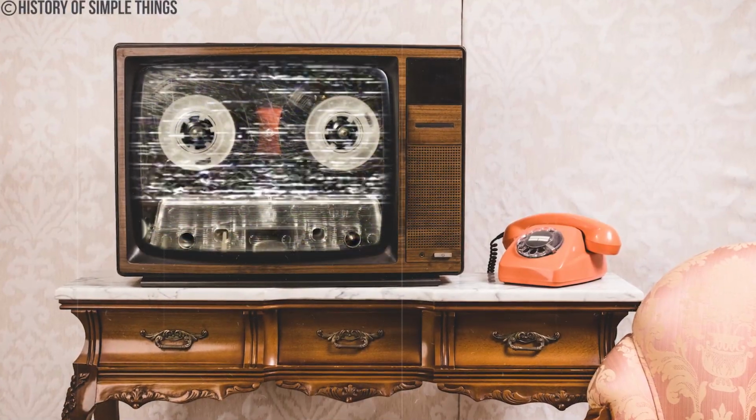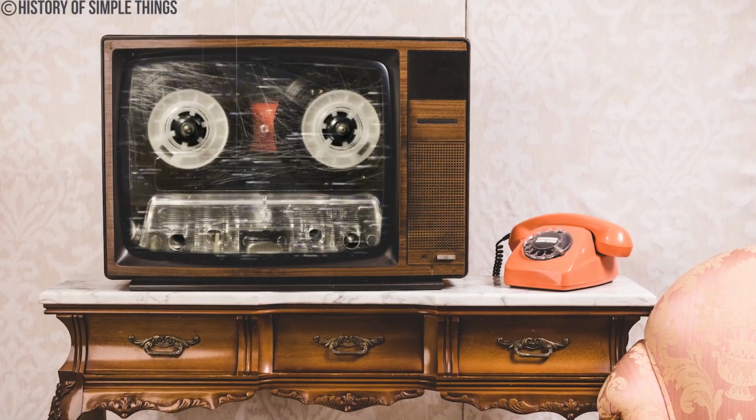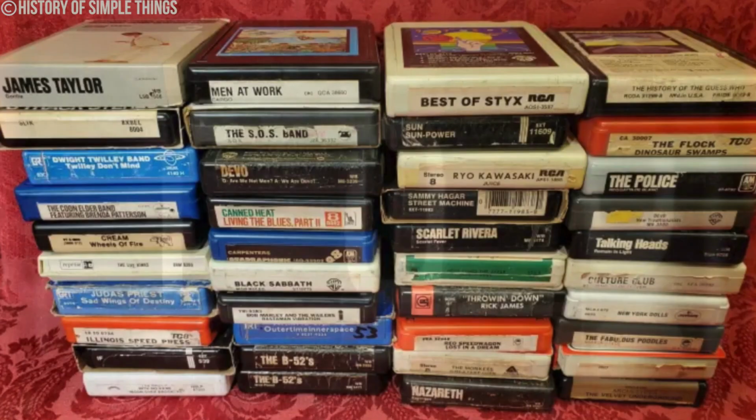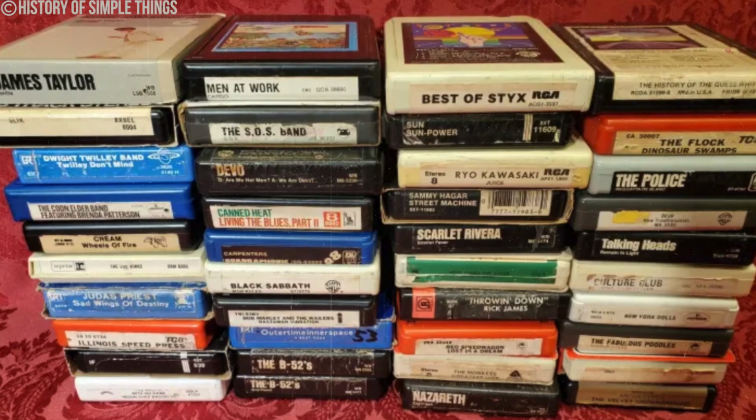Of course, there were the dreaded tape jams where the tape would get stuck, but hey, that was all part of the adventure. All right, let's talk about 8-track tapes.